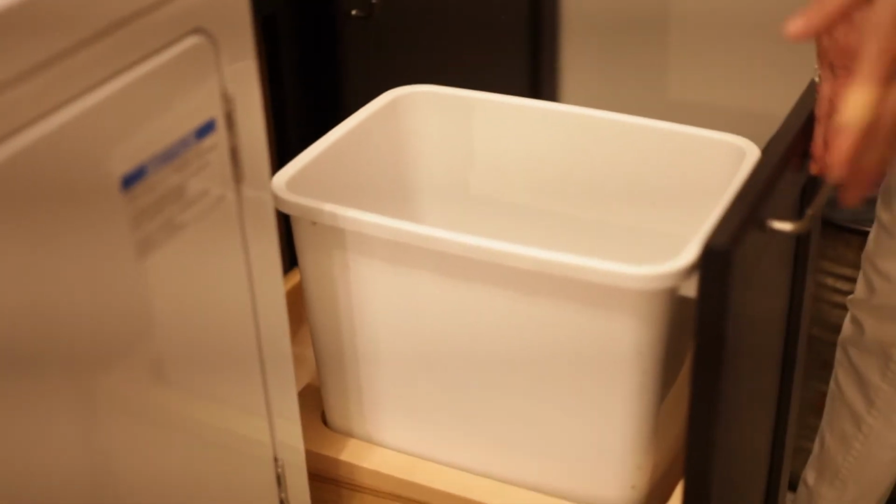Another thing to do in your laundry room that Marcia brought up was to always add a pull-out garbage can, whether you want to use it for recycling or whether you want to use it for garbage. It's great to have in here.